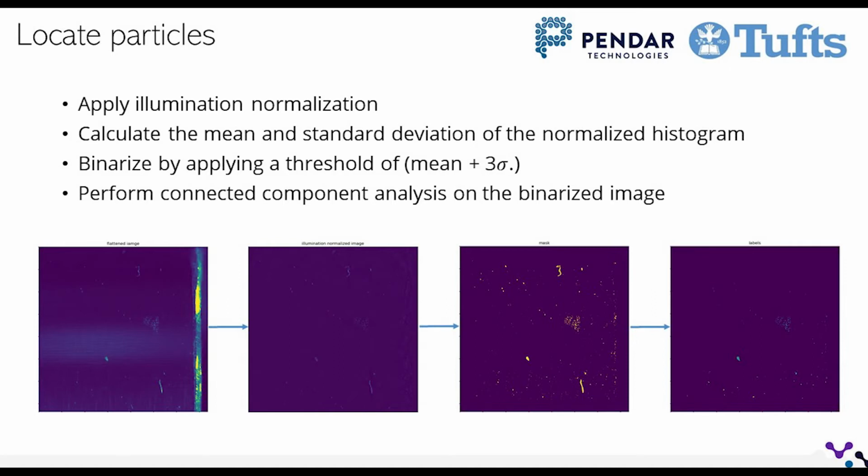Particle localization is really done in a couple of steps. The first gets rid of all of the things that aren't particles in the image. This is called image normalization. Essentially, what's left are structures that we're pretty confident are only, or at least mostly, particles.